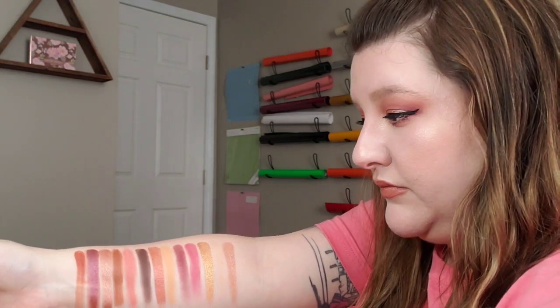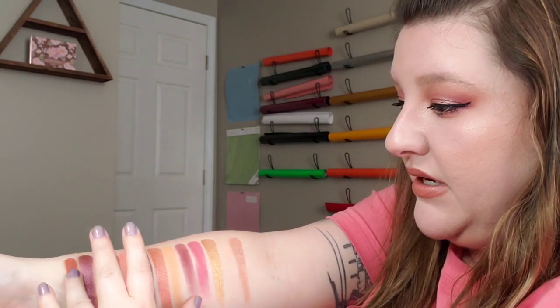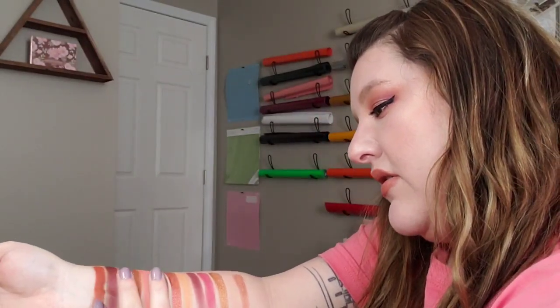Ooh. That's pretty. It's like a rusty red color. This palette almost makes me want to do comparisons to the Rust palette, actually, because some of these shades are definitely in that vein. And it's interesting because this palette looks like it'd be very pink, but it's actually kind of on the orange side. Especially on the lid, when you're actually using it in action.